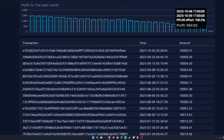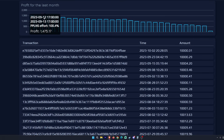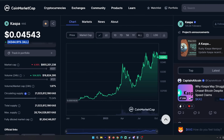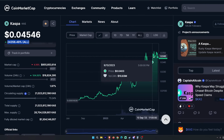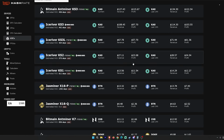So 584 was the previous day, but you can see here, every single day, the yield has been getting worse and worse and worse, or less and less and less. Depends how you look at it. I'm going to say worse because it affects the profitability number here, which of course depends on the Kaspa price. It has been having a lull, just staying between 0.045 to 0.5 cents. Okay. So if it goes up higher, then these profitability numbers are going to be a lot better.